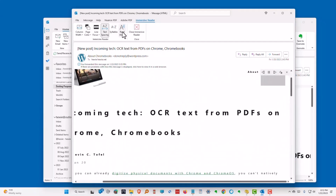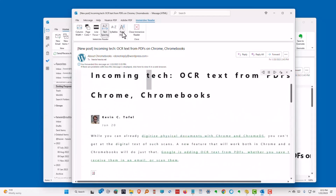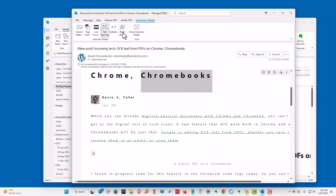About Chromebooks. Incoming text from PDFs on Chromebooks.